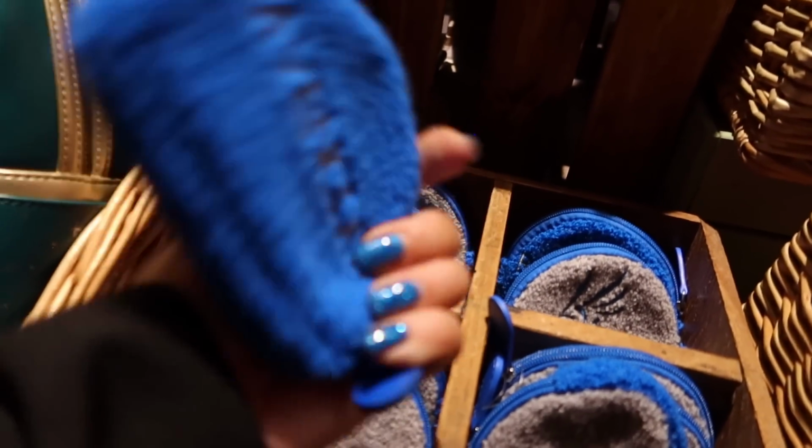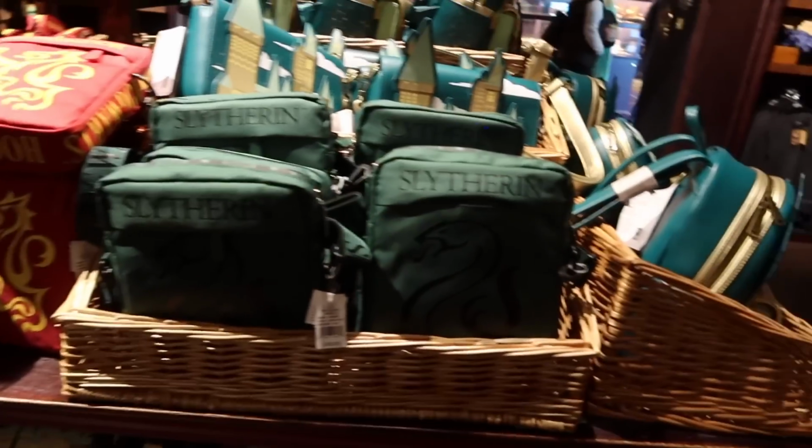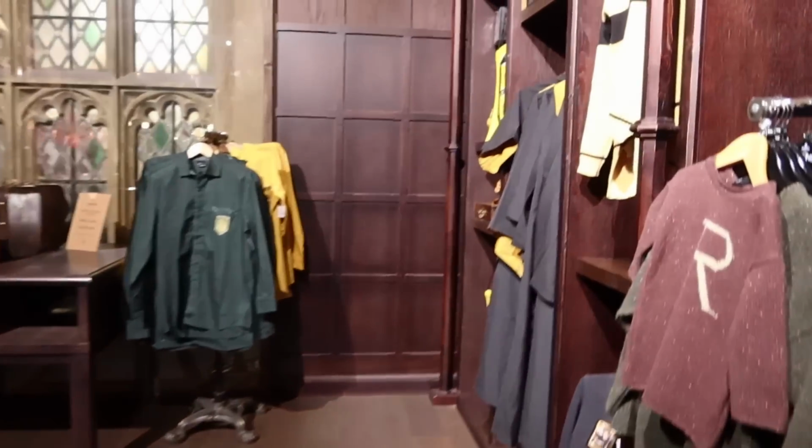I like that, but I don't use coin purses anymore. Who still has cash? So going back to some crossbody bags there for Slytherin, Gryffindor. More bags under here. Now let's have a walk round and see what we've got.